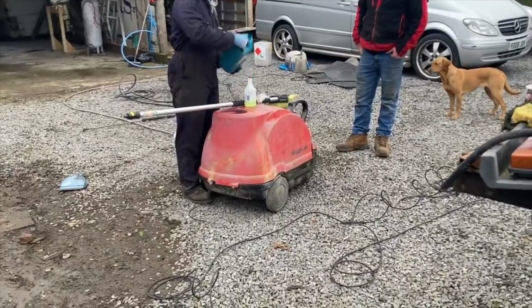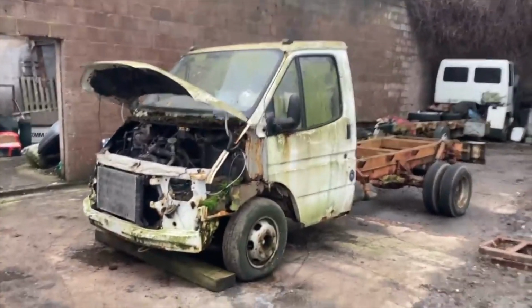Do you know what you're doing, Lewis? Is it G1? So yeah, what we'll do is we're going to soak it down in cleaner first.